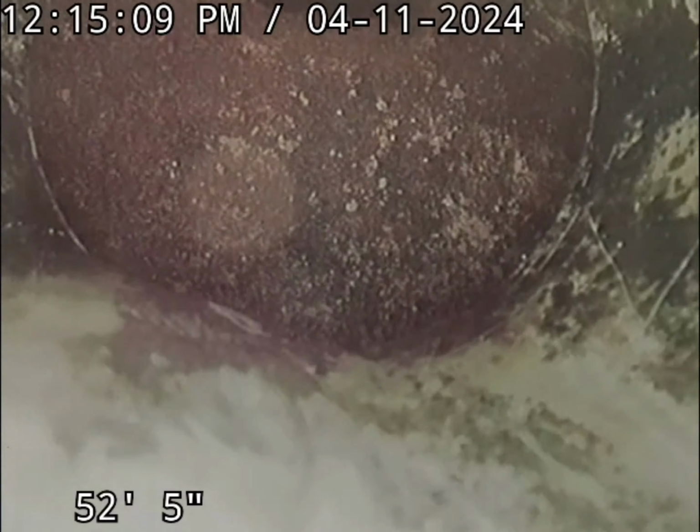And then we come up through here. Let's cut this water here. I definitely see some debris sitting there. Showing a drop of 4%. Huh. It's a sag right there? It looks like it. You definitely see some stuff swimming around. See a little clump.